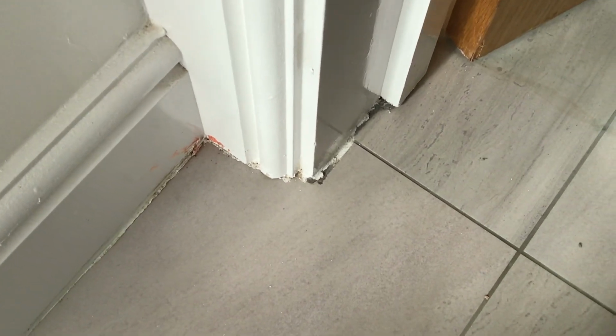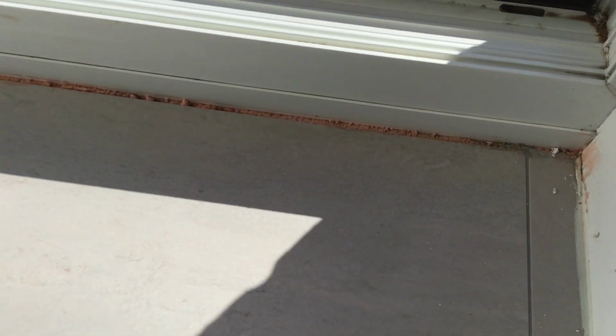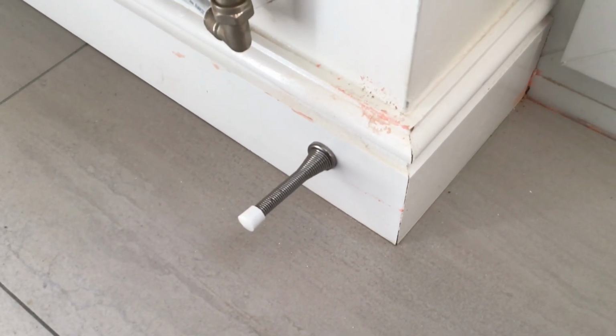Here we are in the utility. We've got paint on the grout, expanding foam on the skirting boards that all needed cleaning away. Again, the utility door sill needed sealing. Not very good. No attention to detail. Nobody's checking. Nobody cares these days, are they?